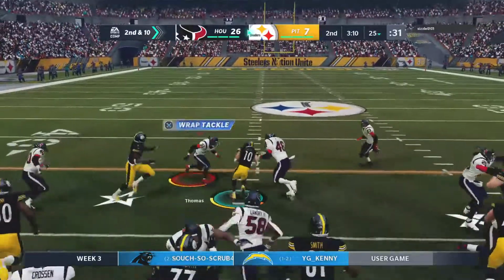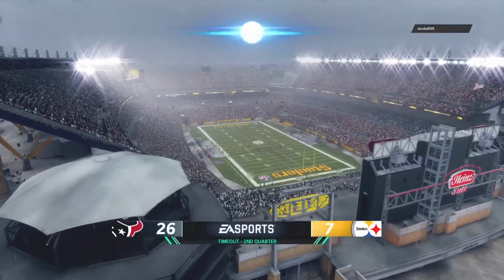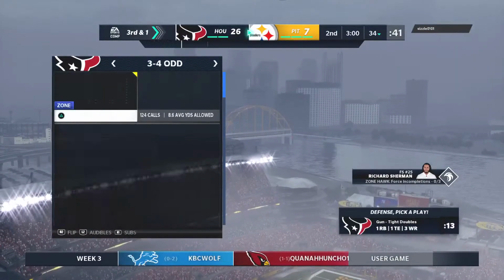They'll run. It's Lindsey. And he's going to get a good gain of 9 here up to the 34. Now the Texans will burn a timeout, so they'll have 2 remaining as we step aside here in this 2nd quarter.